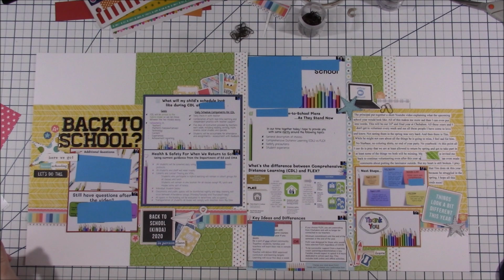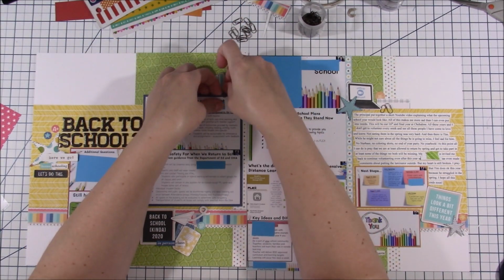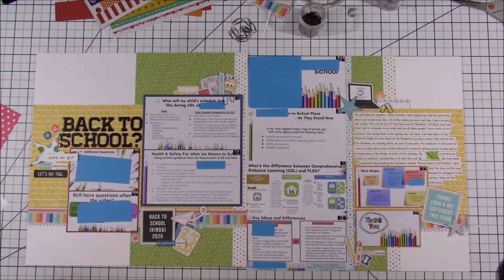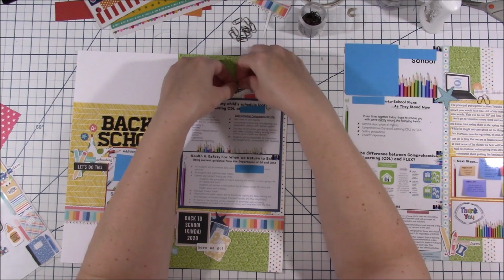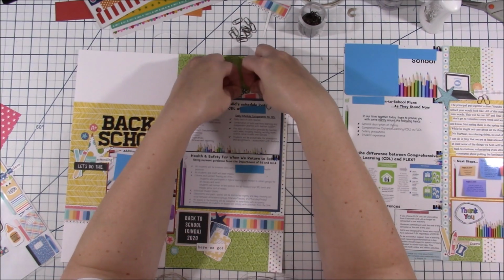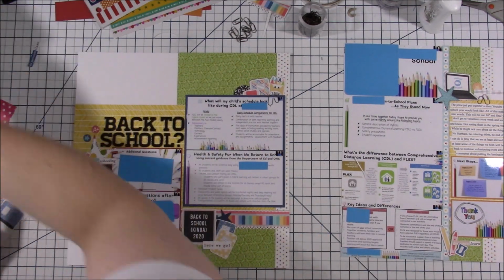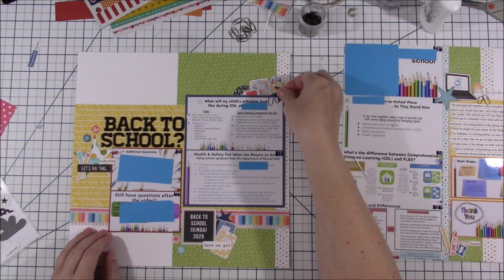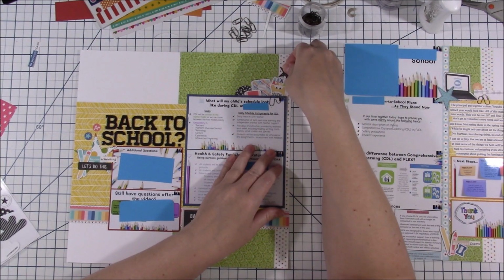I actually did not ink any of the edges on this layout. I usually ink my edges, and I started gluing down everything, and then I realized I had forgotten to ink the edges before I even realized it. So nothing got inked. And the other thing I didn't do is pop anything up with foam tape. I do that quite often, but anyways, I'm happy with the way this layout turned out.